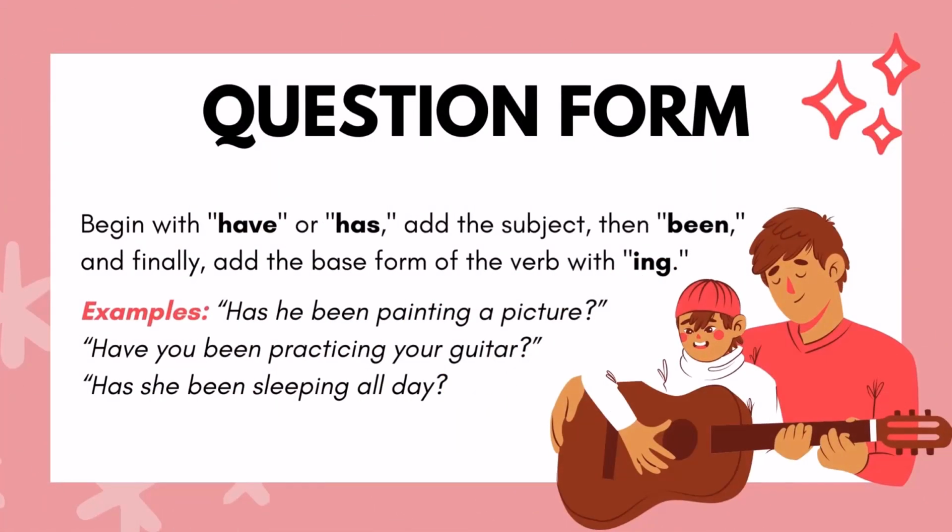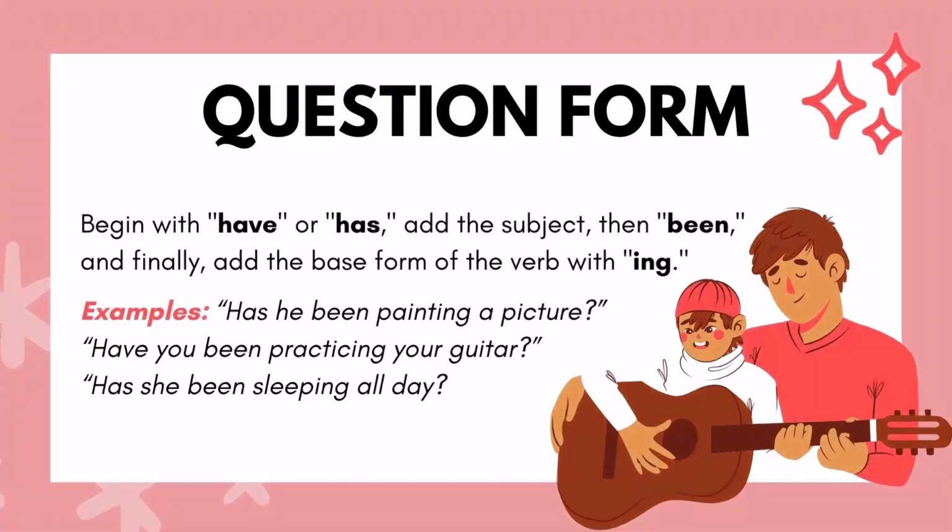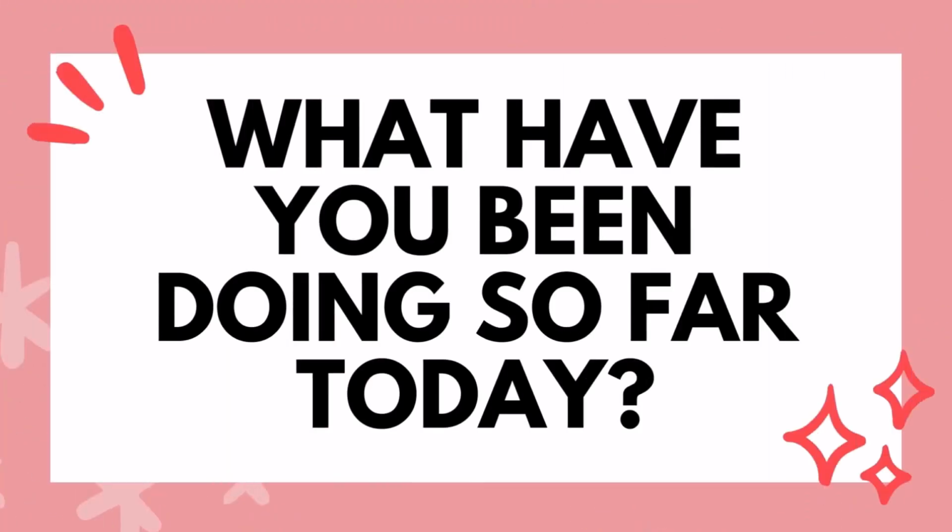Question form. Begin with have or has, add the subject, then been, and finally, add the base form of the verb with ing. Examples: has he been painting a picture? Have you been practicing your guitar? Has she been sleeping all day? What have you been doing so far today?